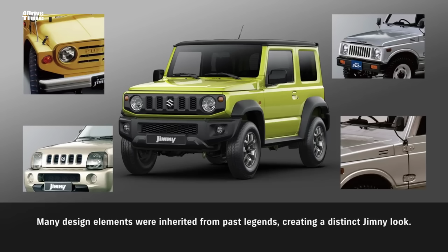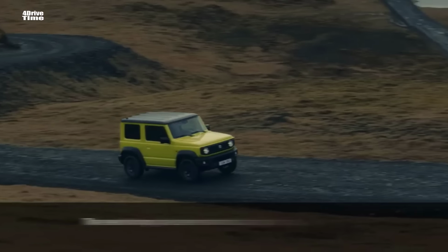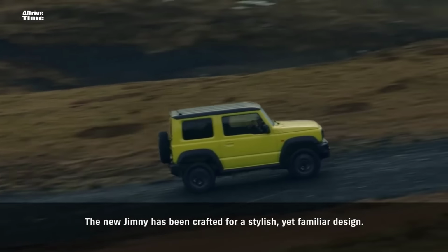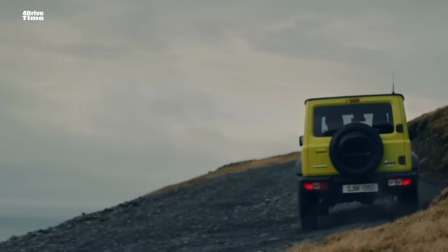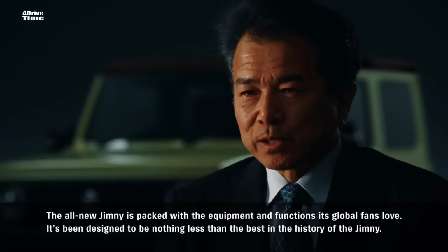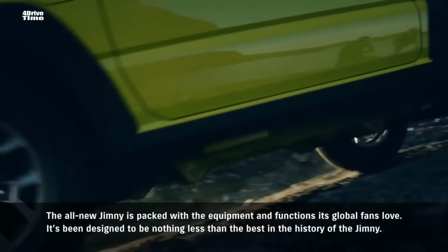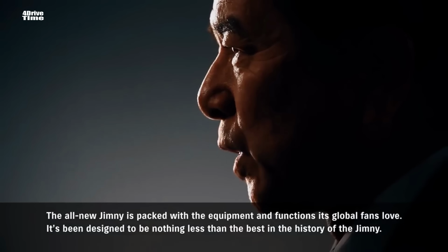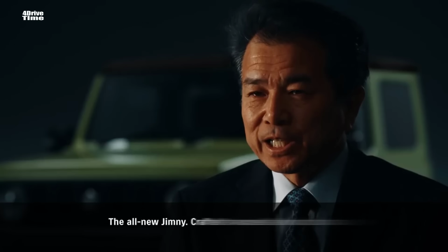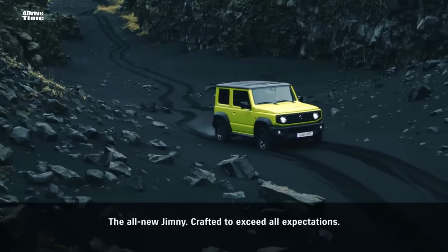Many design elements were inherited from past legends, creating a distinct Jimny look. The new Jimny has been crafted for a stylish yet familiar design. The all-new Jimny is packed with the equipment and functions its global fans love. It's been designed to be nothing less than the best in the history of the Jimny. The all-new Jimny, crafted to exceed all expectations.